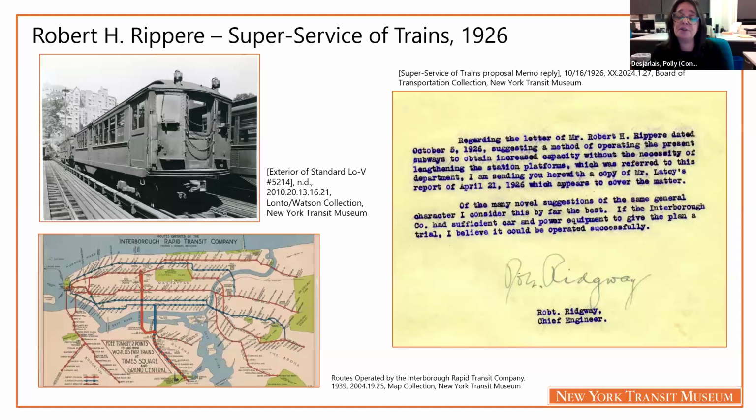Though his plan wasn't unique, the chief engineer of the Board of Transportation, Mr. Robert Ridgway, believed that Repair's plan was the best of a bunch that had been proposed to increase capacity on existing services to help relieve all the awful overcrowding on the subway.